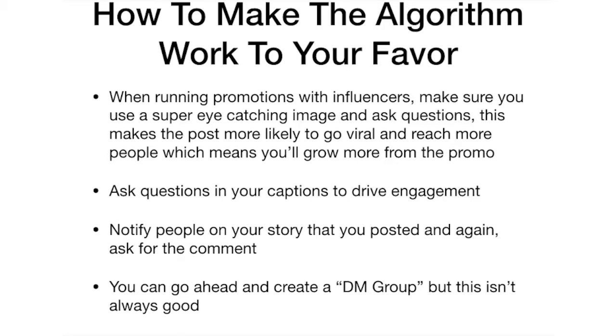Now for your posts themselves, ask questions in the captions to drive engagement. It'll help you so much. You see these people that are constantly doing things on Instagram like comment "money" letter by letter and go in the draw for a $20 giveaway. This is because they're trying to get more comments, and essentially by doing that, they're gaining more exposure.